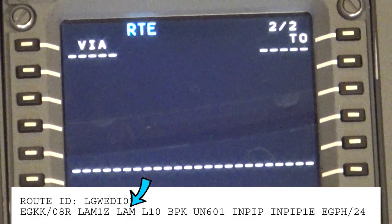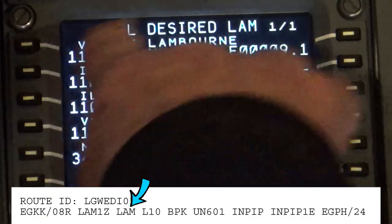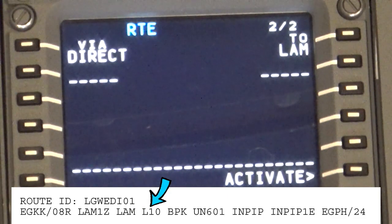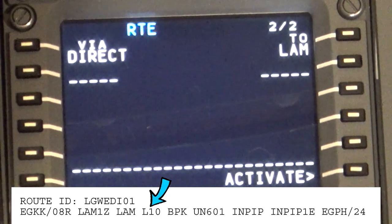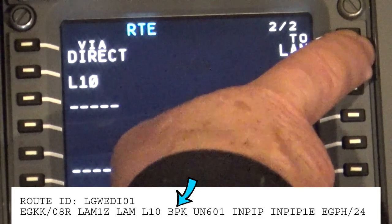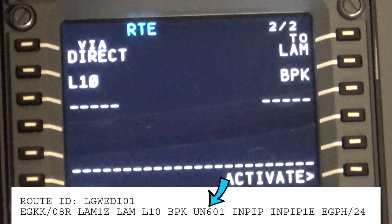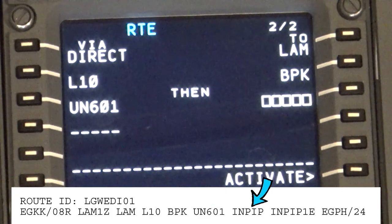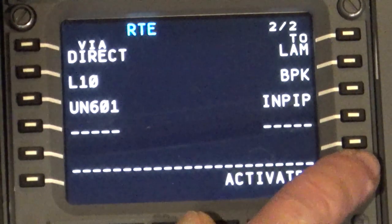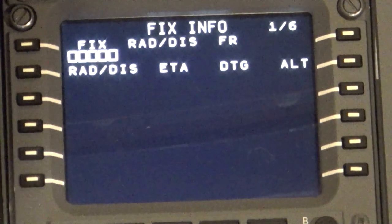Now we're going to go direct first to LAM, L-A-M, so we're putting in L, A, and M. There are several to choose from, but it's usually the top one that we need. So click on that. Then it says we take the Lima 10, and that will take us to BPK. Then we take the Uniform November 601, and then that will take us to INPIP, and that is our route. So activate, execute.